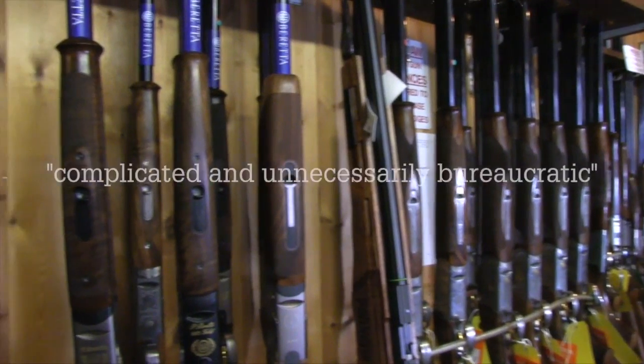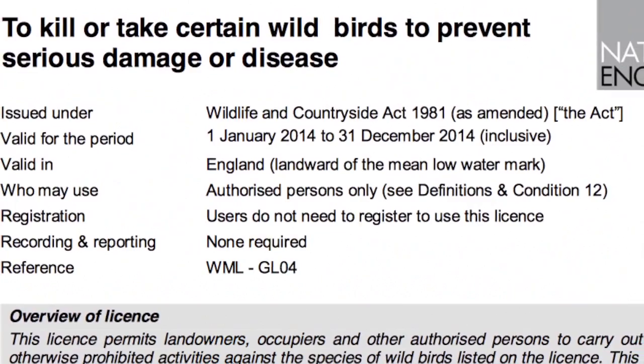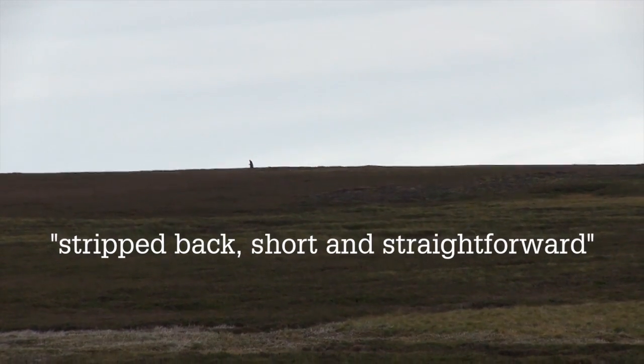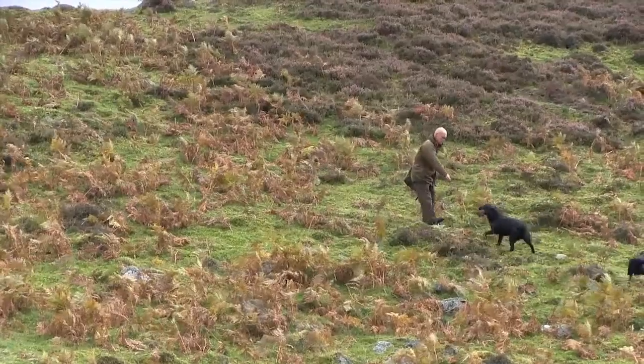Complicated and unnecessarily bureaucratic. That's how BASC has described the current general licensing system. Chief Executive Richard Ali said the licences need a complete overhaul to make them easier to understand. He said they should be stripped back, short and straightforward. A consultation on amendments to the general licence closed today. We'll bring you more news as it emerges.